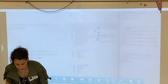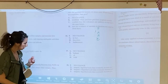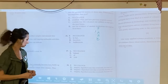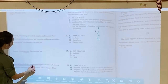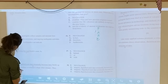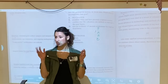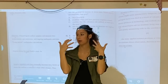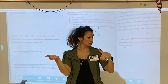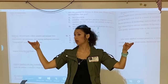Ooh, this is a good one. This is one that I talked about for a brief period of time, and it's really important because you're going to see it again. As magma, liquefied rock that eventually becomes lava, builds up under the surface, blah, blah, blah. Now, we're going to talk about extra information, right? Extra information that can be pulled out has to be surrounded by what? Two commas. Could it also be surrounded by two dashes? Yes. They mean the same thing, right?